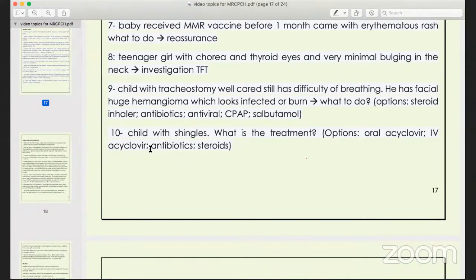Okay, child with shingles, what is the treatment? The options are oral acyclovir, IV acyclovir, antibiotics, steroid. Now, oral. Dr. Tamanna, sorry to interrupt you. This is the ninth one. Can't it be cardiac failure secondary to a huge hemangioma, not improving even with tracheostomy? Can be. And then what about the facial hemangioma that looks infected or burned? What is the management?